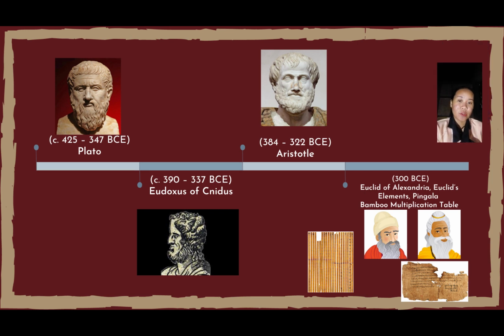The next contributor in the development of mathematics in the ancient period is Pingala, who was an ancient Indian poet and mathematician who lived around 300 BCE, but very little is known about his life. He wrote the Chandahshastra, where he analyzed Sanskrit poetry mathematically. It also contained the first known explanation of binary numbers, Fibonacci numbers, and Pascal's triangle.